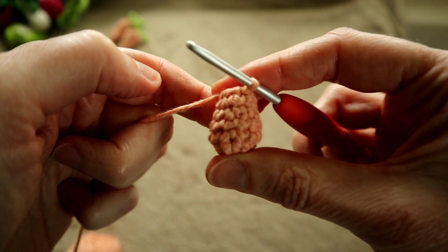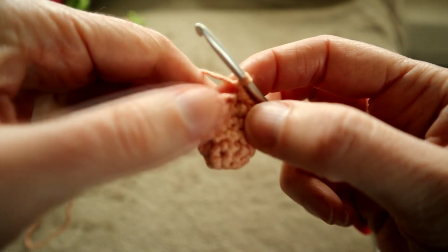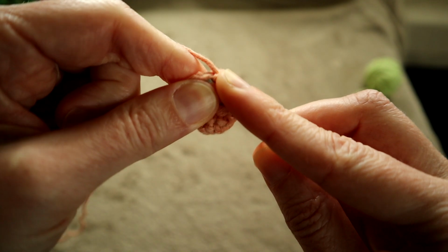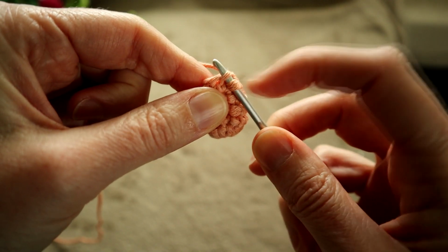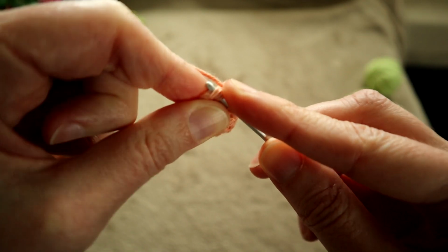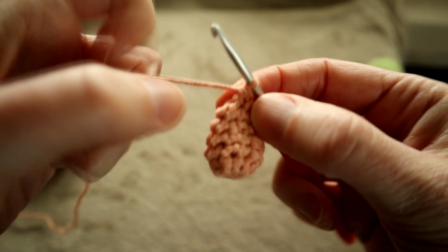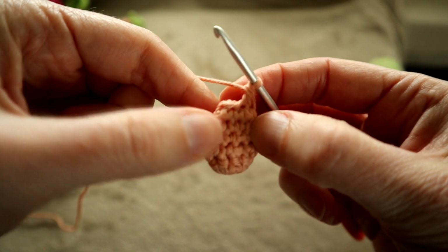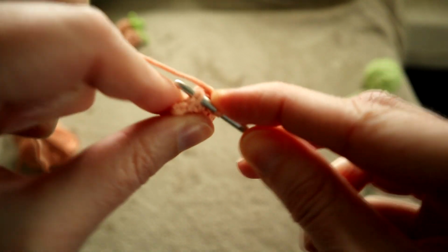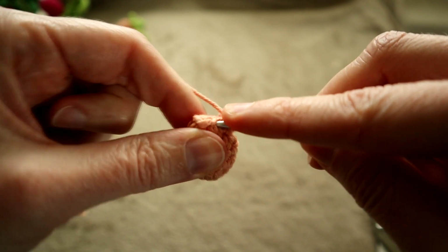We're going to do 1 more decrease round, very similar to the second to last round. We're just going to do a little chain 1 and single crochet the first 2 stitches together. So instead of both loops, go onto the front loop and start in that same stitch as your previous slip stitch. Then the next front loop, bring the yarn through, do a single crochet. This time we're just going to do 1 single crochet in the next 2.